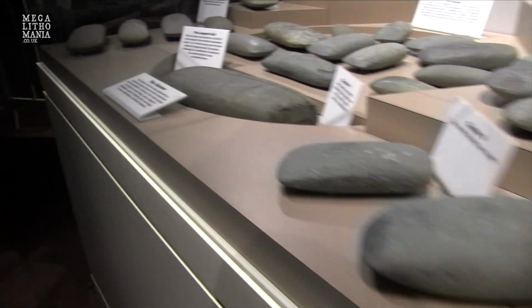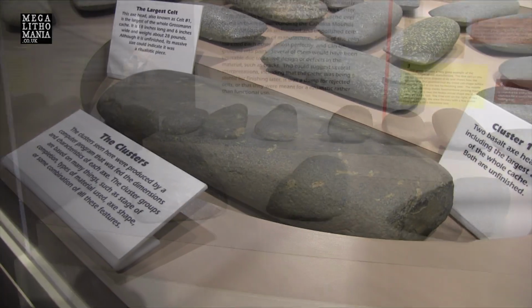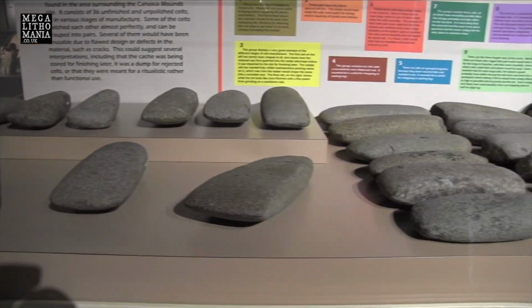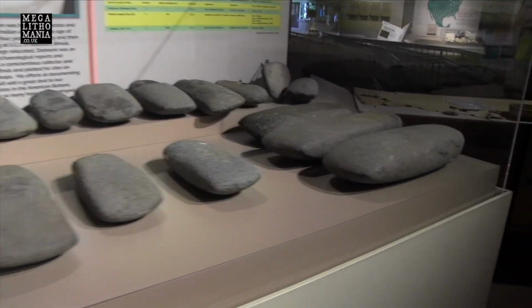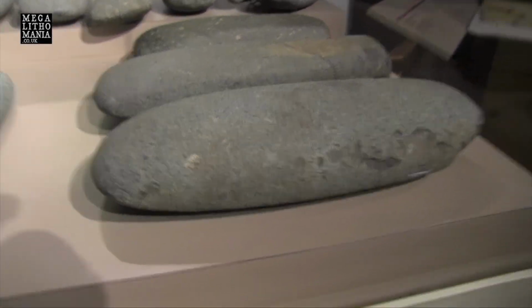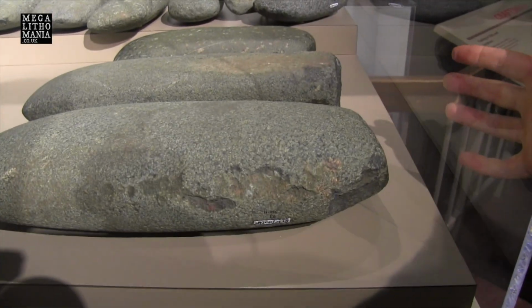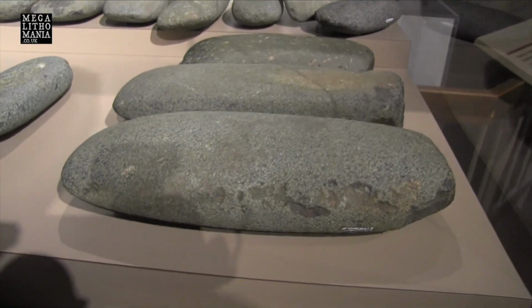But this one is a whole other thing. This really is the axe of a giant. So here we have the other case I was looking for with the giant axe heads. And look at these ones on the end. These are absolutely massive. I put my hand just there. I'll just go round the back to get a sense of size. You can see these are absolutely huge.